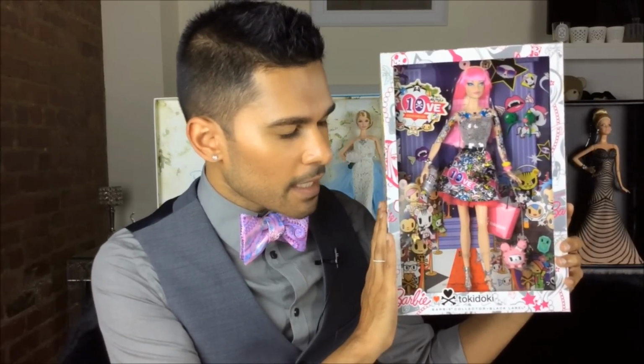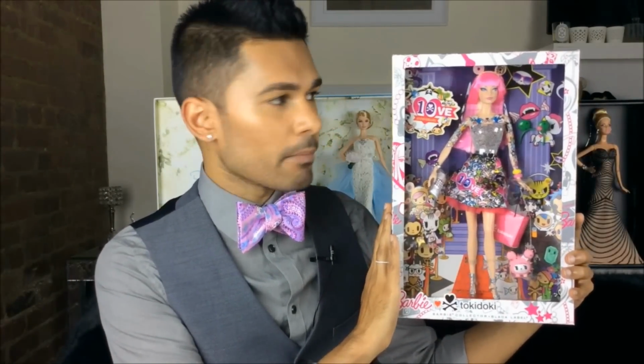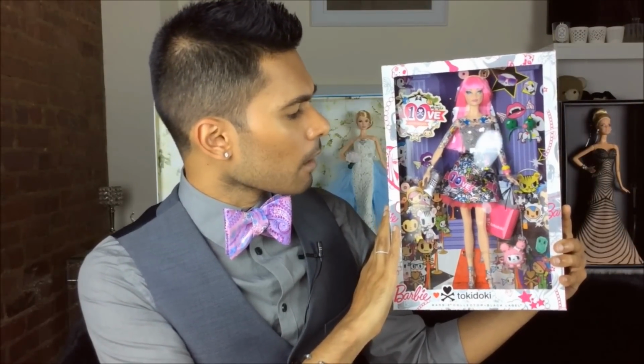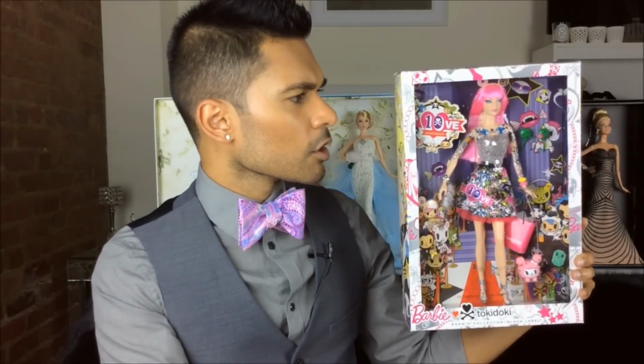This doll came out in September 2015, and the moment I saw her, I was hooked because I just love the pink hair. It was so new, and I just love the packaging. It's so bright and fun and pink and just gorgeous. So that was that. Absolutely love her.